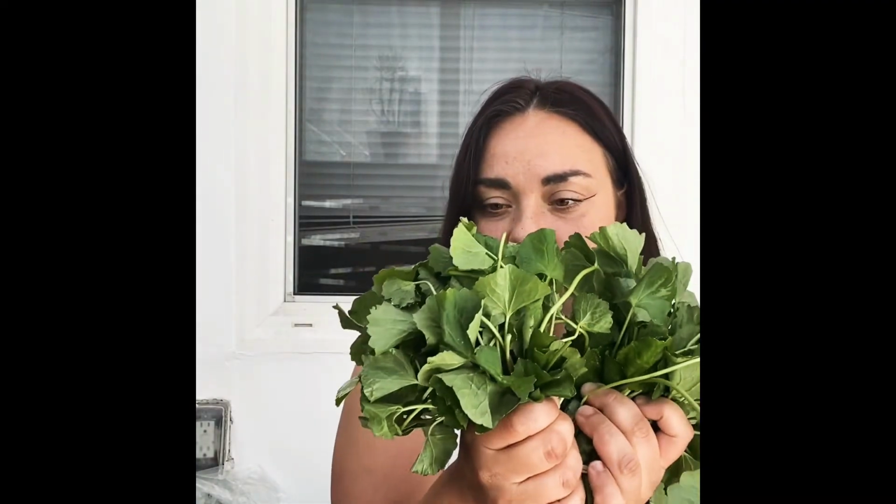You can put a little bit more of this in juices than some of the other greens. Like this one has a lot more of a mild taste, so I might use a solid quarter of this bunch in one juice.